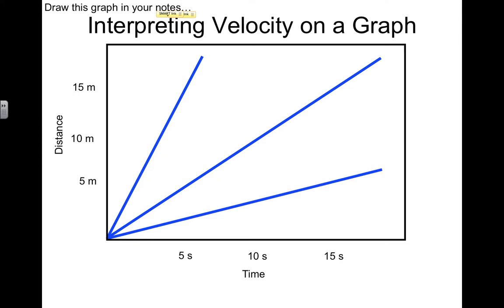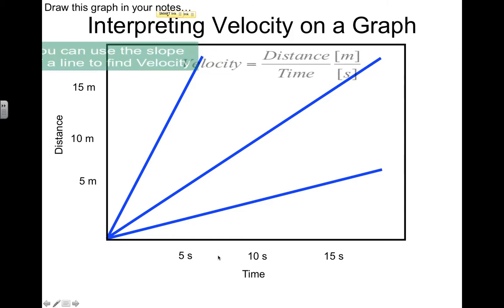So the important thing here, you have your 3 lines, but also make sure you have your labels. Distance on your y-axis compared to time on your x. Very important knowing what you're looking at. You need to be able to interpret distance and time graphs here. So let's look at this.